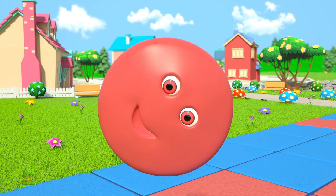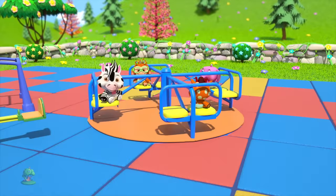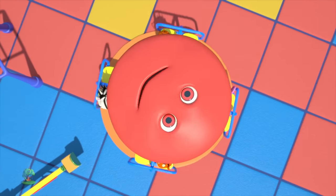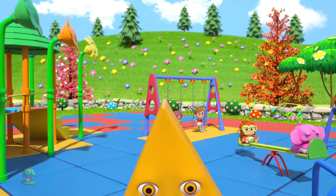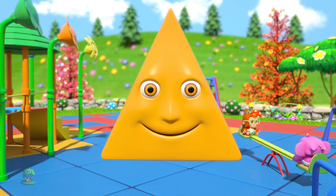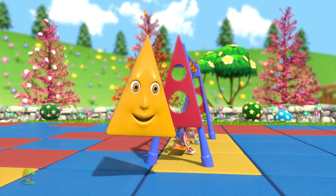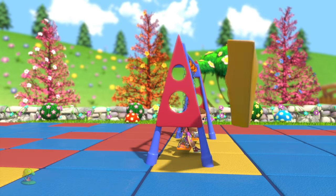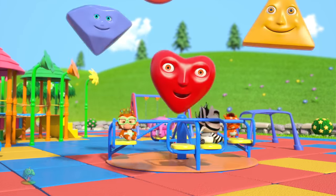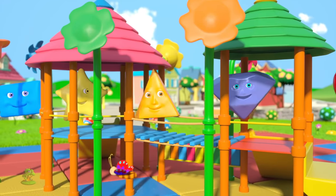I'm a circle, I'm a circle. I go round and round and round. I have no sides. I'm a circle, I'm a circle. I'm a triangle, a triangle. I'm a pointy little shape. I've got three sides. I'm a triangle, triangle. We are shapes. You can see us everywhere. We are shapes.